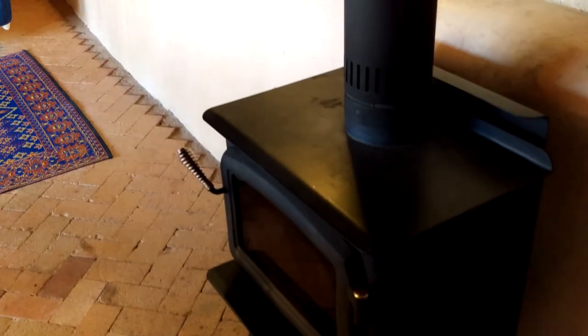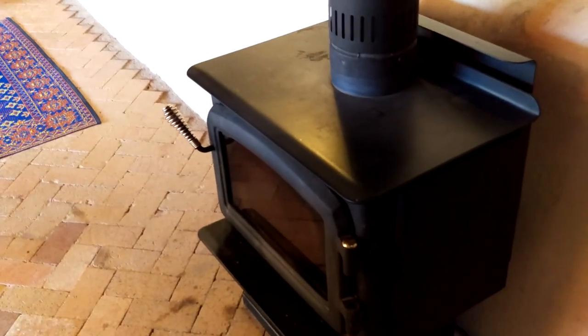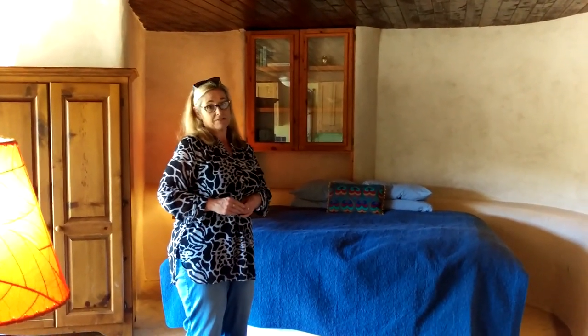We did not use the heater here, the stove, but it was really nice. It did get kind of cool, but I really like this particular home. It's a pretty nice size, and for one or two people, this would be a pretty nice place to live.